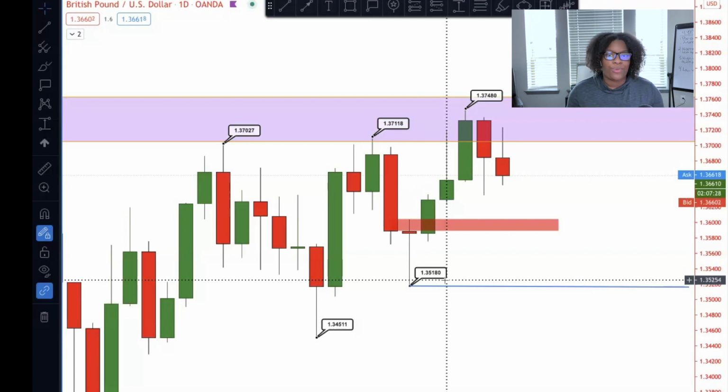If price does prove that it wants to remain bullish, I'll be looking to see if price can come back up to 1.37480s. And if it can, you guys, then guess what? That will be good targets reached, because like I said, the retracement is still bullish at the moment.